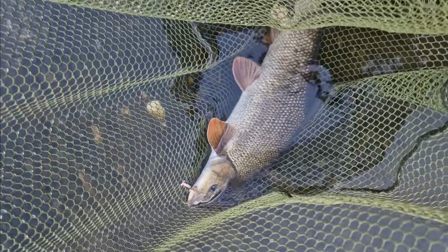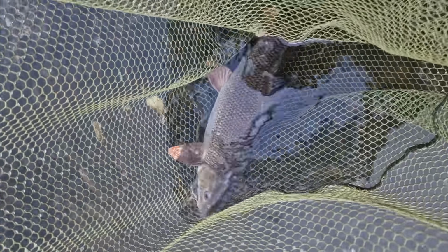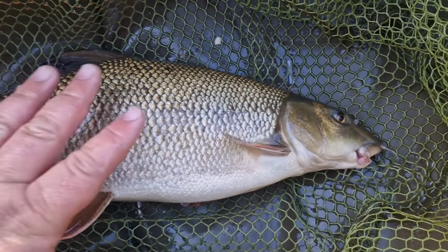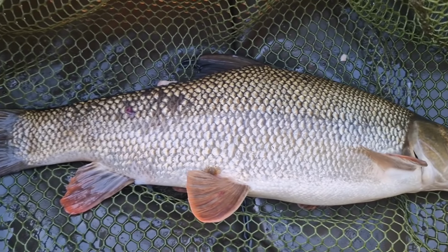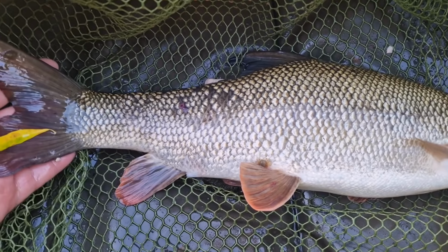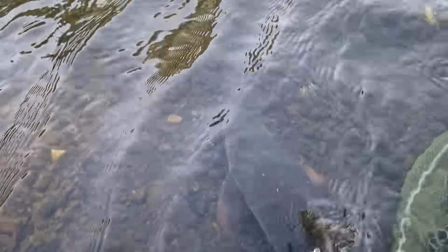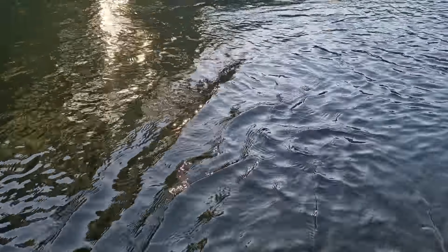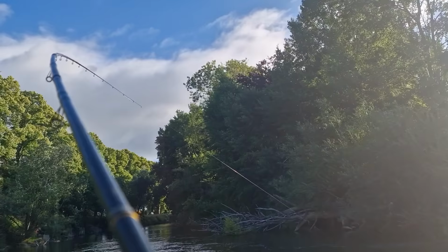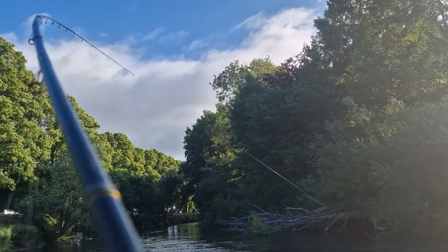Beautiful little barbel. And I say he's not the biggest, but we'll give him a good rest like all the others. Barbel number 3, as I say, he's not the biggest. We won't bother holding him up. We'll just do a quick blog of him and get him straight back. Barbel number 3, ready to go back. Thank you very much.